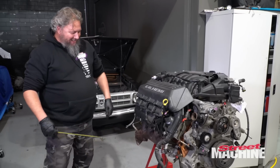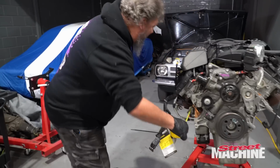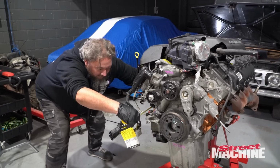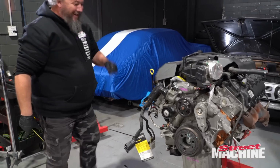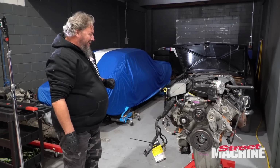Oh, that's crazy. All right, so let's go back of the engine, off the bell housing. Bell housing to the front of the, oh God, 69. Oh my God, oh wow. This could fit.